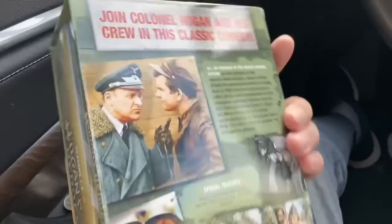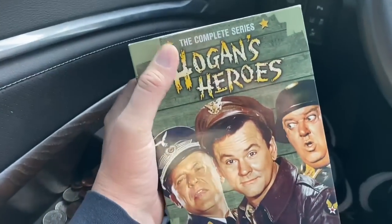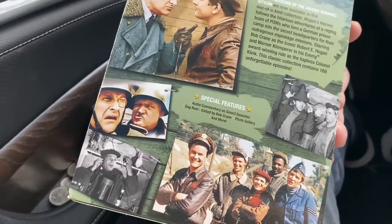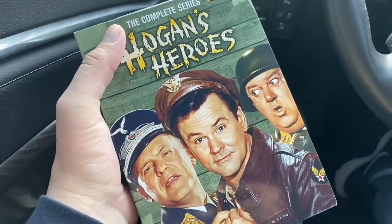I'm gonna put this on display in the bunker. My dad and I used to watch this show all the time when I was a kid. It was one of his favorite shows, and it's got a lot of nostalgia for me. So look at that crew. Look at that motley crew down there. So I got the Hogan's Heroes DVD set.